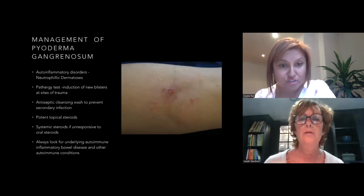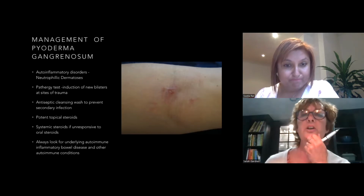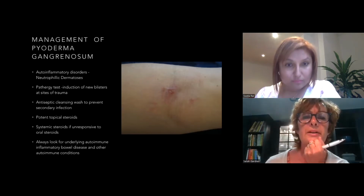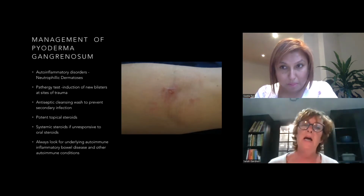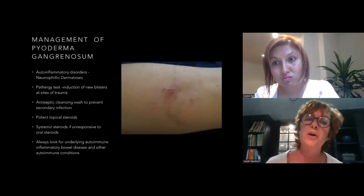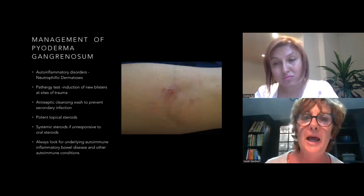Raised purple edges. I'm seeing all this chat coming up now. No, there's no questions in the Q&A, and there's nothing in the chat, Sweta. Right. Oh, there's a question here about pyoderma under compression therapy. Is that contraindicated, or is that okay?